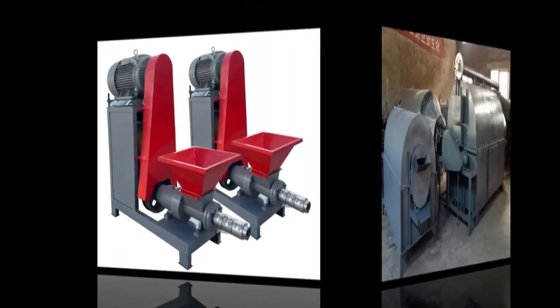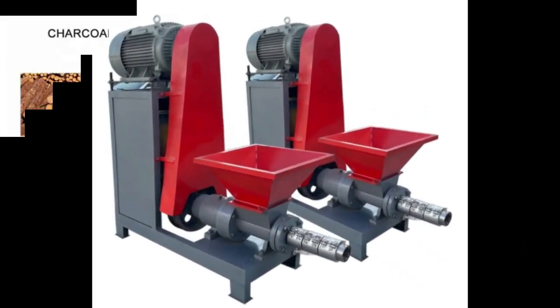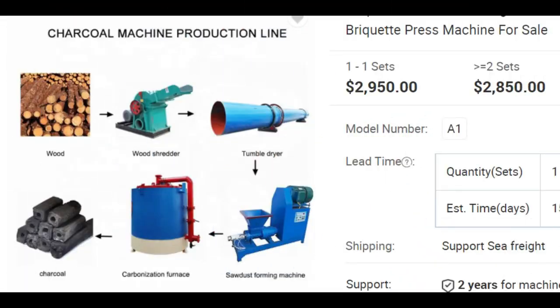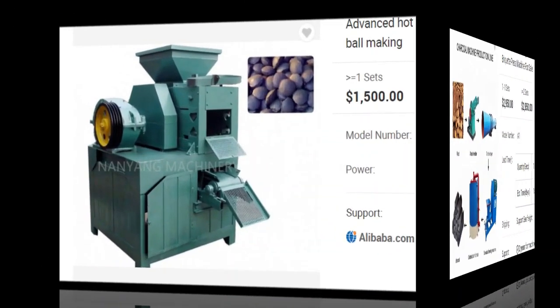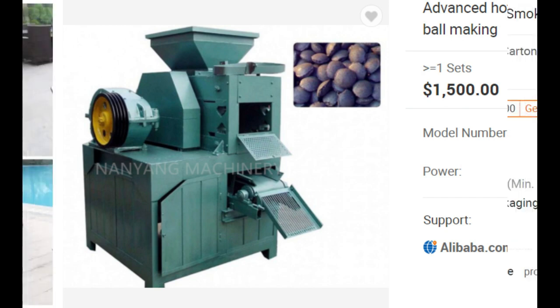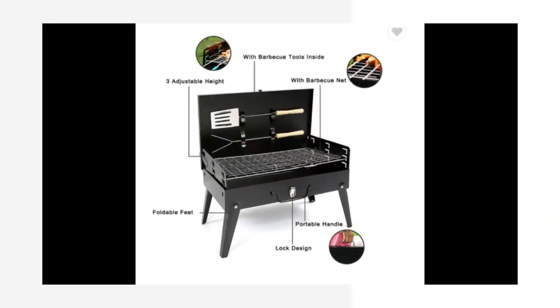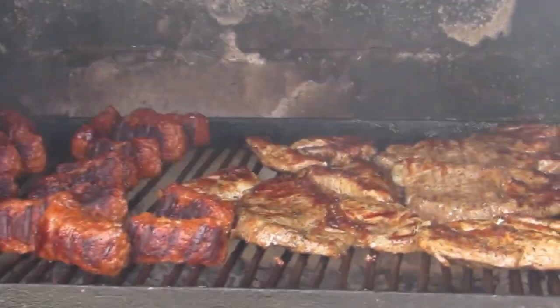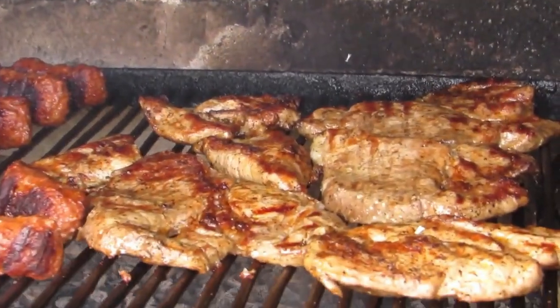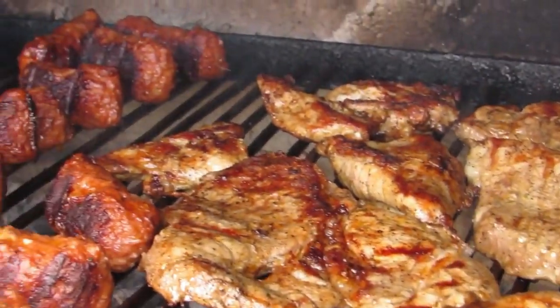Overcoming challenges. Challenge 1: raw material supply. Solution: build long-term agreements with multiple suppliers to avoid shortages. Challenge 2: consumer awareness. Solution: run demonstrations in urban areas to show the advantages of eco-charcoal. Challenge 3: competition. Solution: focus on premium branding and packaging to stand out.